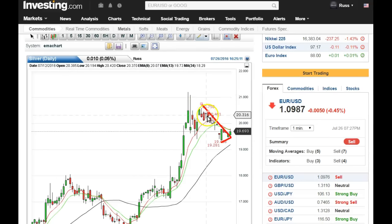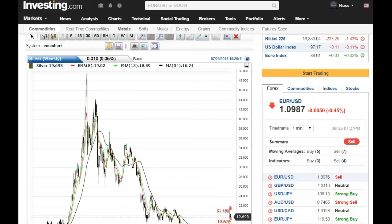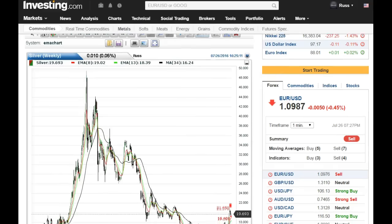Somehow my line got screwed up. But you can see the support. You can see the SMA 34 coming up. So price is in that pinch. I thought it was going to break out. Look for a flat top break at 1980. So there you go. And then you can see it clearly on a weekly.